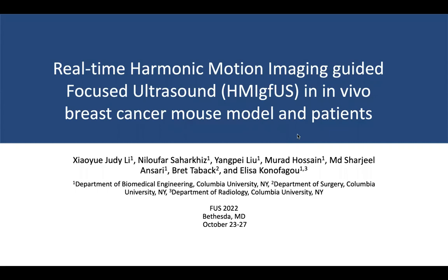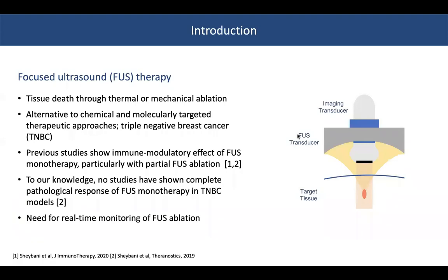Focused ultrasound therapy can achieve tissue death through thermal or mechanical ablation, and it is an alternative to chemical and molecularly targeted therapeutic approaches, which is particularly advantageous in cases such as triple-negative breast cancer, which may be less responsive to these other methods.